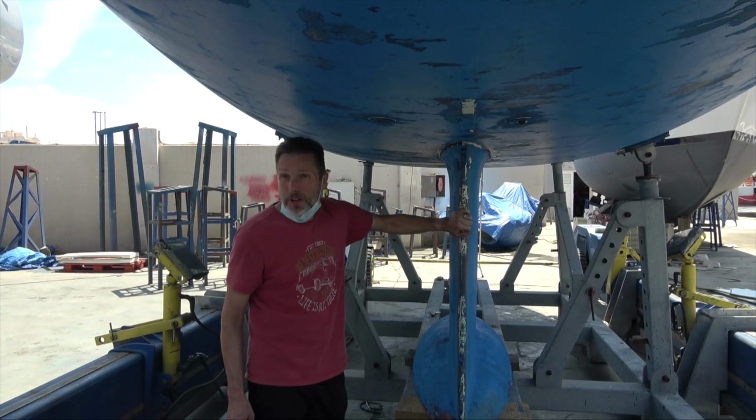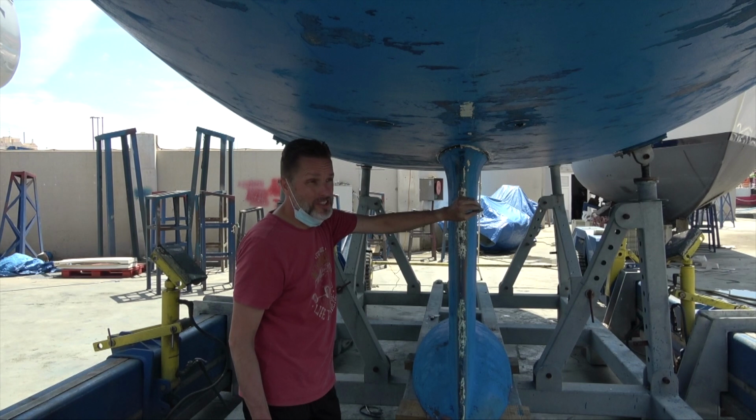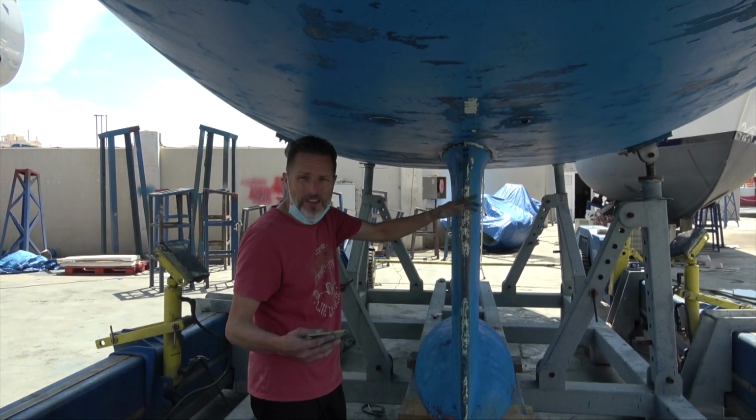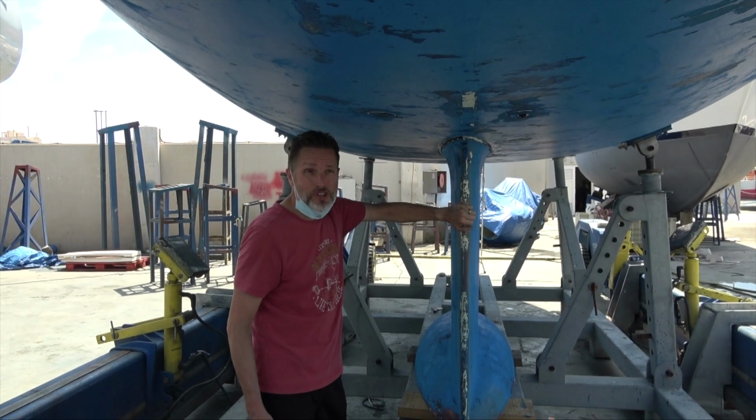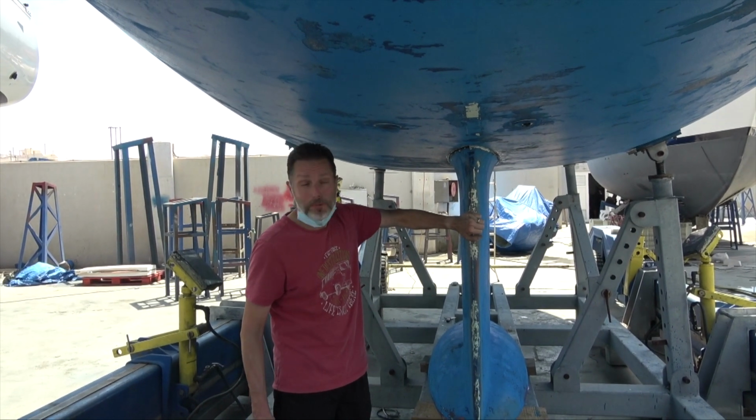It's been a good solid boat, despite the fact that a lot of these light displacement production yachts don't have a great reputation. This one's been really good. Very happy.